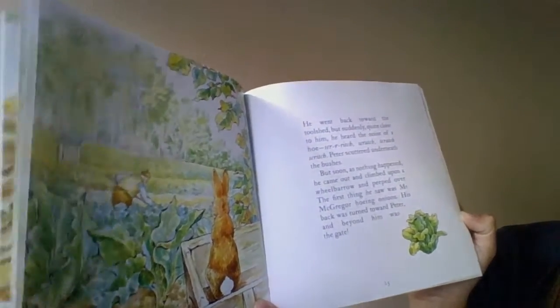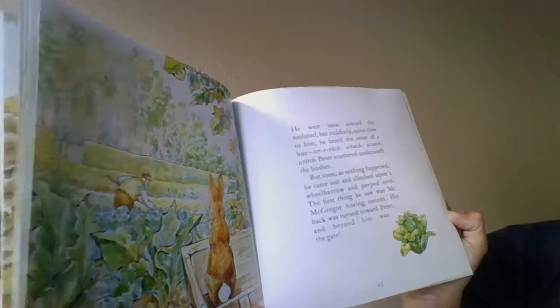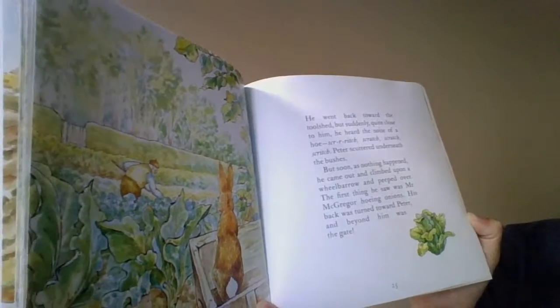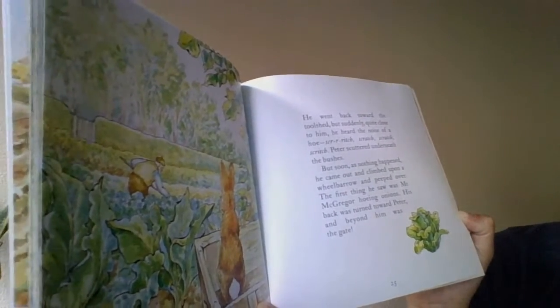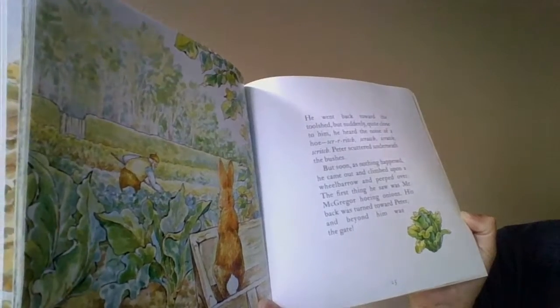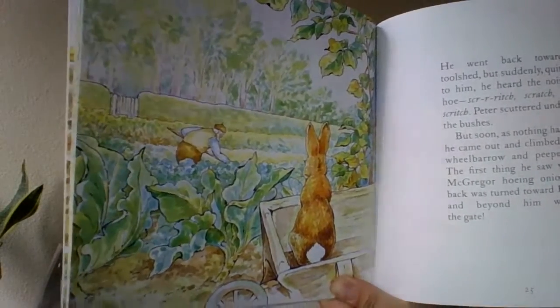He went back toward the tool shed, but suddenly, quite close to him, he heard the noise of scritch, scratch, scratch, scritch. Peter scuttered underneath the bushes. But soon as nothing happened, he came out and climbed upon a wheelbarrow and peeped over. The first thing he saw was Mr. McGregor hoeing onions. His back was turned toward Peter, and beyond him was the gate. Oh boy, how is he going to get to the gate without being seen? Oh boy.